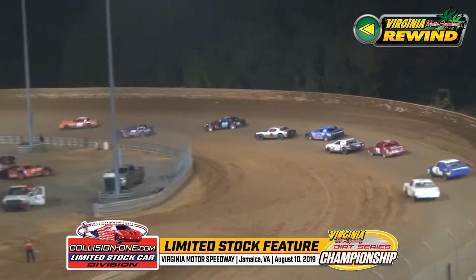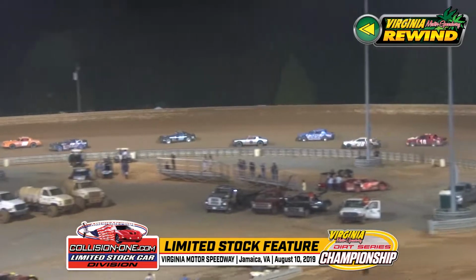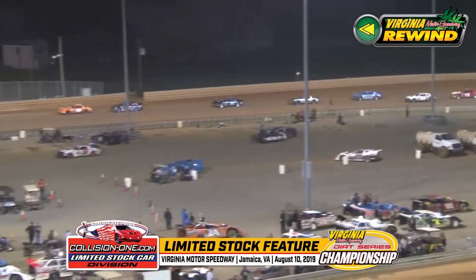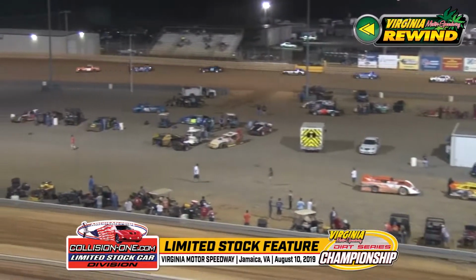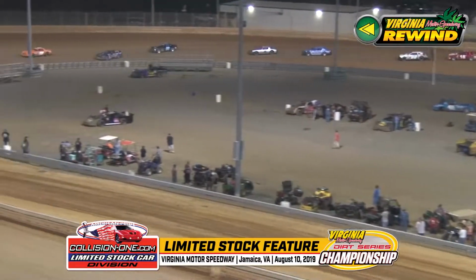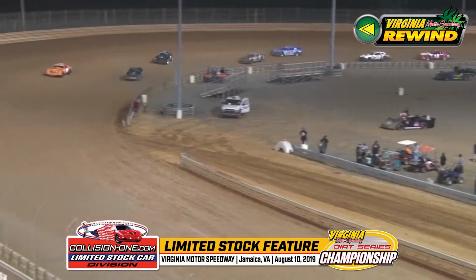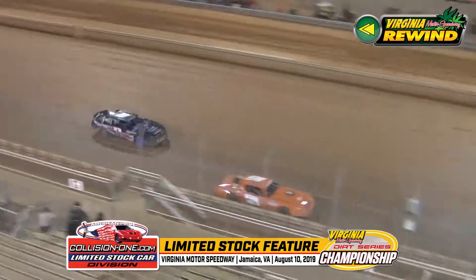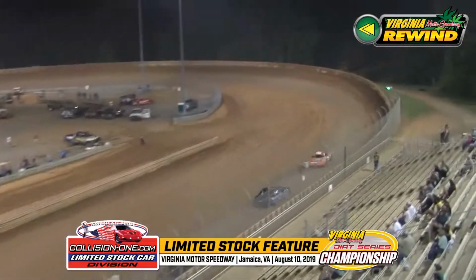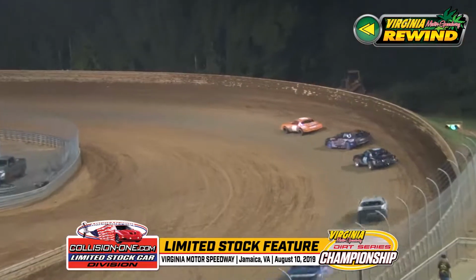James Gibbons drives it in deep. He's going to make it stick down through turn number 2. He is right there on the back door of Trent Clemans and down the back straightaway as they go off firing into turn number 3. Gibbons slides to the bottom. Trent Clemans still keeping him at bay as they come across the stripe. Chad Champion lying back there in third with Chris Champion sitting in fourth.